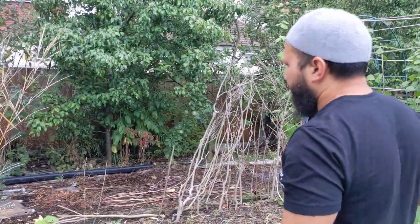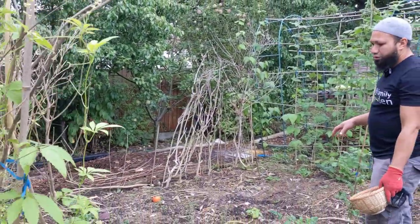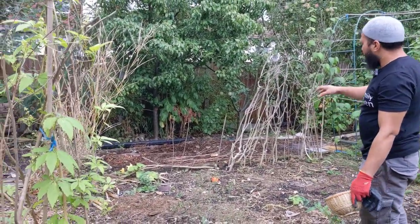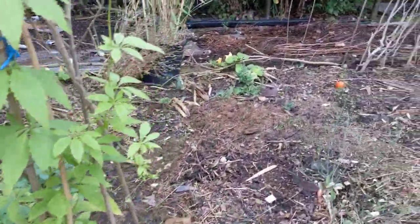This bed has been probably the most disappointing thing I've seen this year. It's been really unproductive. Normally there's squash and potatoes and everything in this bed. The potatoes have been poor. The squash have been absolutely pathetic. That's the biggest squash I got out of this whole bed.